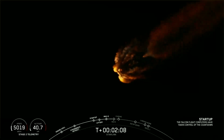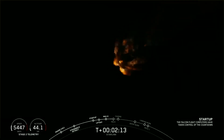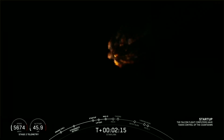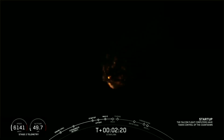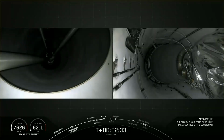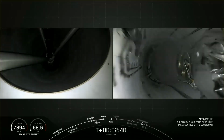All telemetry looks nominal from that first stage right now, and trajectories look good. You can see the exhaust gases of those 9 Merlin engines expanding as it gets further and further up into the atmosphere. Stand by for MECO in about 5 seconds. Stage separation confirmed.